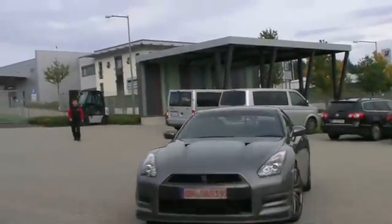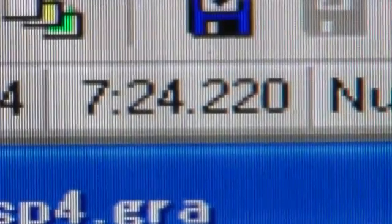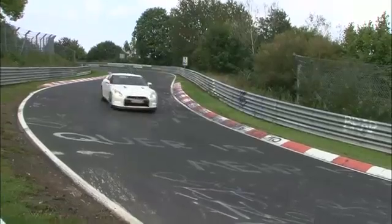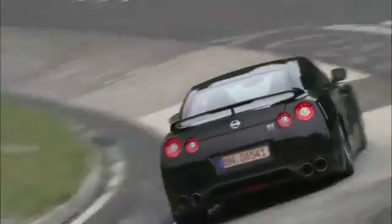As the driver pulls in from one of the initial time attacks, Mizuno checks the lap time. 7 minutes, 24.22 seconds. Already 2 seconds faster than the previous year. But the team wastes no time celebrating. They've got work to do. Gather the data, analyze it, tune, calibrate, refine. And then it's back to the ring for another attack. A process repeated over and over.